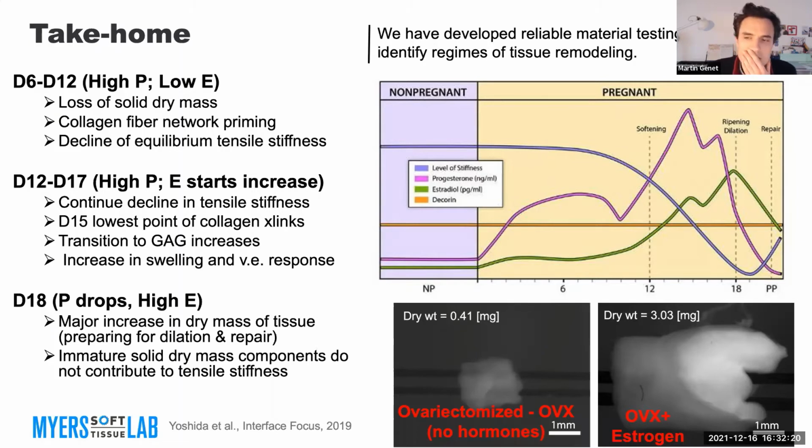One very naive question is, I find this very surprising, this decrease of stiffness, because the cervix is supposed to stay kind of closed until it opens, right? So it still needs to show some stiffness, some rigidity, right?